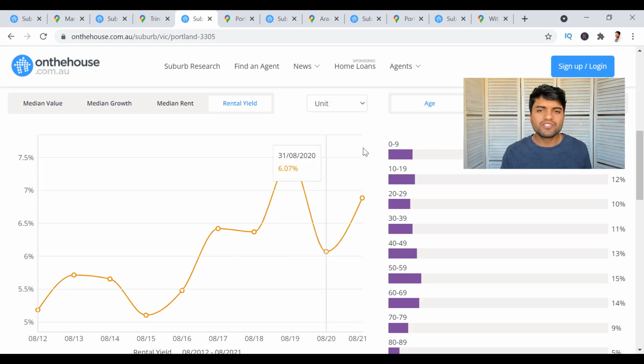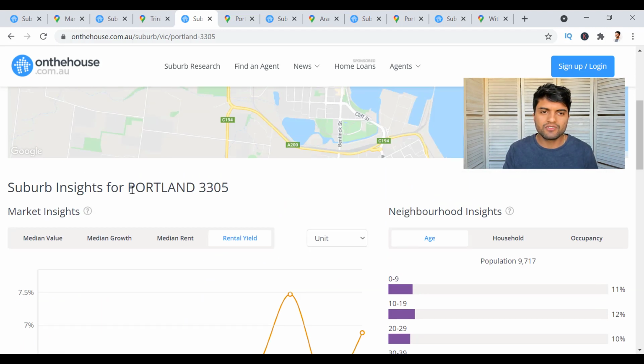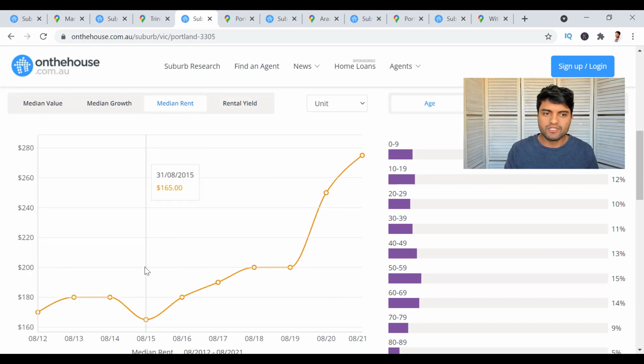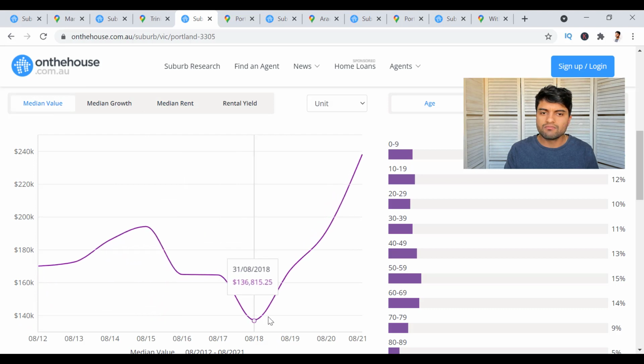So, I still know that there's so many people out there in Australia that think positive cash flow properties don't exist. Maybe they live in Sydney and Melbourne, right? So I don't blame them, but they do exist. Here's one. Once again, I'm not saying that you should invest in Portland, but the data says that rents have been consistently going up for the last 5 or 6 years. And the value, over the last 3 or 4 years, you would have done really well.